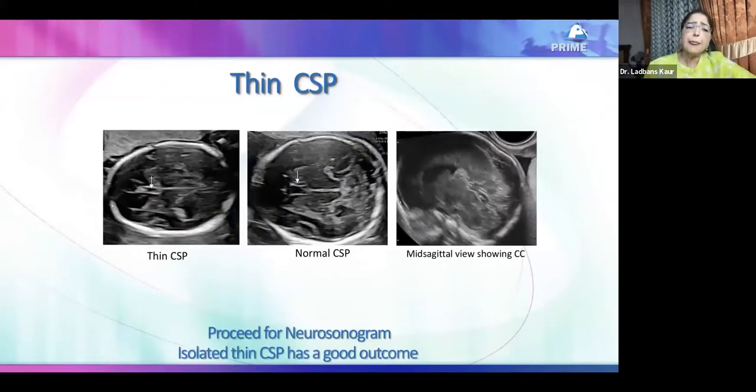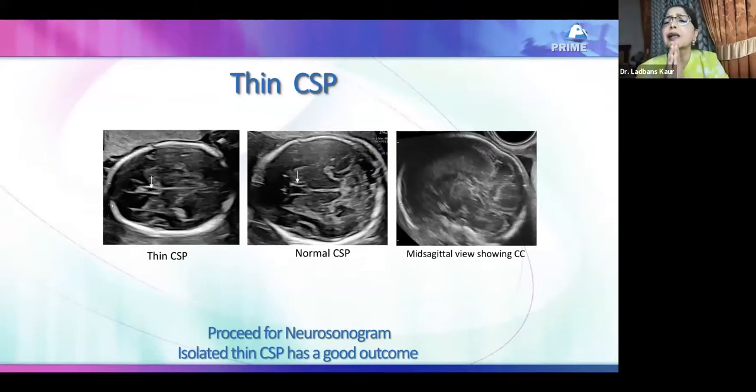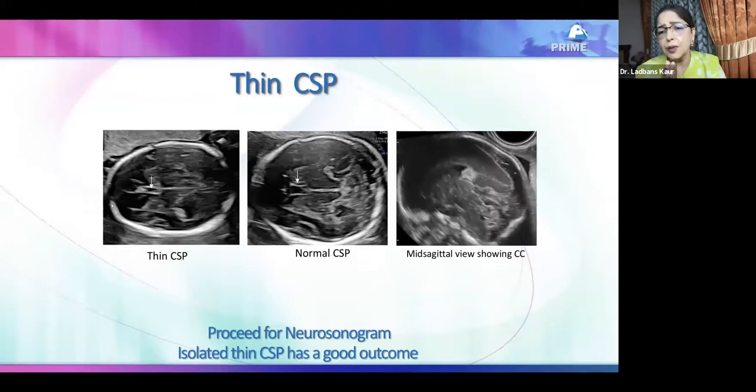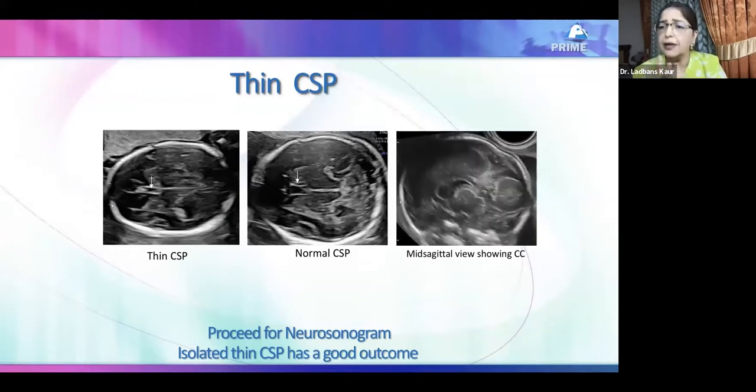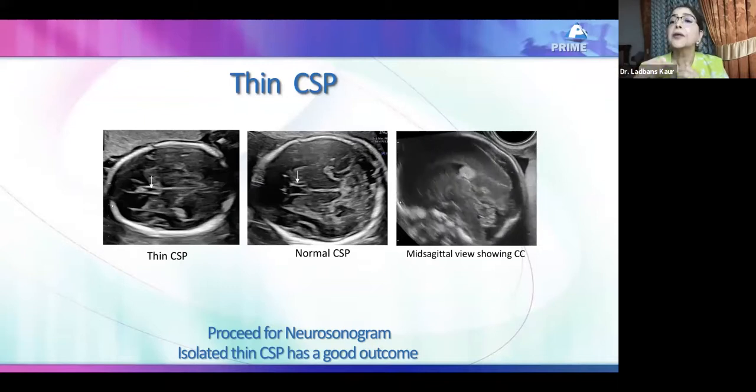Thin CSP, we need to make sure, one, it is thin. Two, if it is thin, even if there's a little fluid in the CSP, and if the length is okay, well, it's only thin. We say thin when it's less than 2 mm. Right? We need to make sure of the other things, as I told you. We need to look at the corpus callosum. The first thing: sagittal imaging.